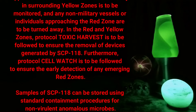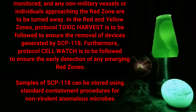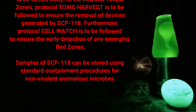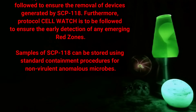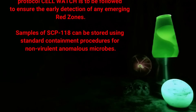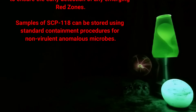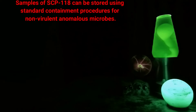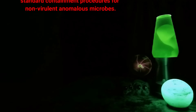In the red and yellow zones, protocol Toxic Harvest is to be followed to ensure the removal of devices generated by SCP-118. Furthermore, protocol Cell Watch is to be followed to ensure the early detection of any emerging red zones. Samples of SCP-118 can be stored using standard containment procedures for non-virulent anomalous microbes.